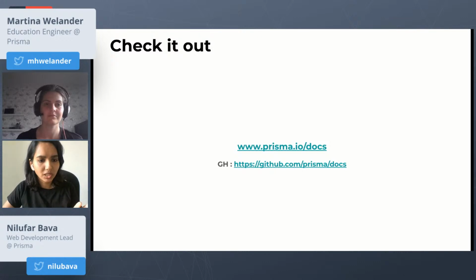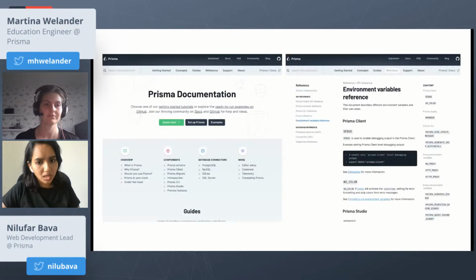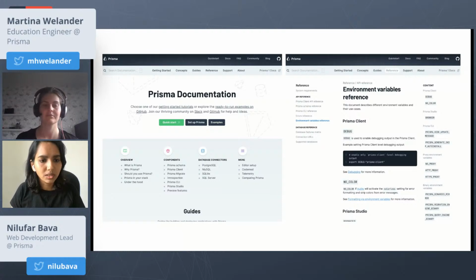So if you want to check it out, the Prisma Docs is available at prisma.io/docs, and it's a public open source GitHub repo, so you can find it at github.com/prisma/docs. Now, this is how the docs look. In case you haven't already seen, you might have already. So we have a home page now, and we have the individual pages with this layout. I'll explain more about this later on.